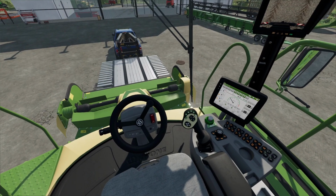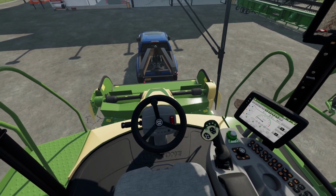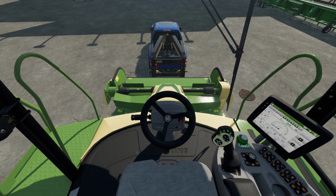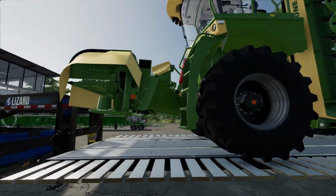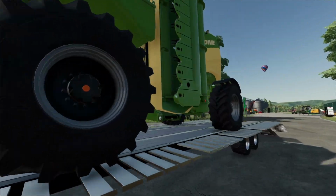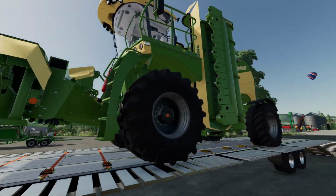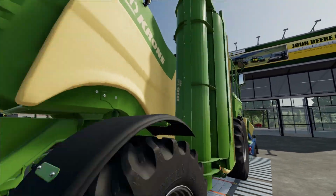All right. Alright, that was terribly parked. There we go. Yeah, it's good. Take the keys out. Get down here. And yeah, there we go. This is the Krone, whatever model this is. I have no idea what model this is. Forgot. Big M 450.